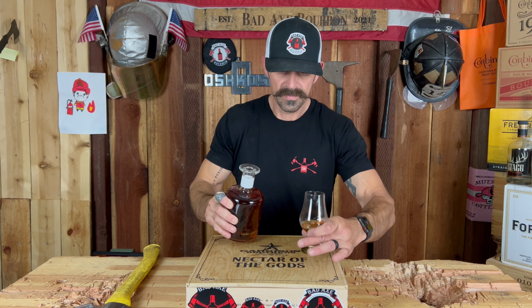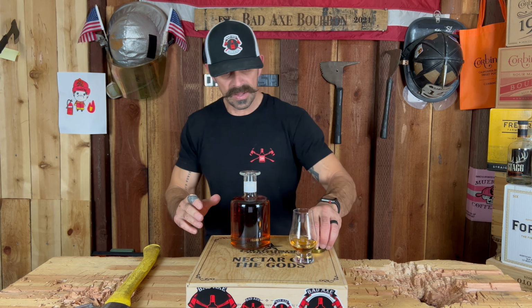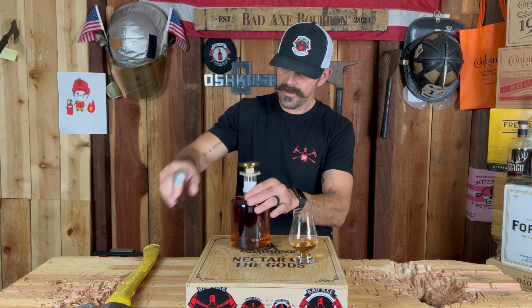All right. First pour of the day. Come on, Frank August right there. Let's swirl this sucker up, see what we got. You know, it's a nice color. It's a nice caramely color. It's dark enough.